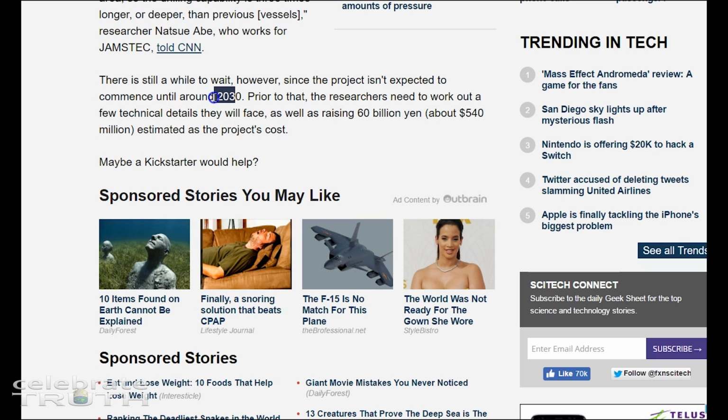Oh, what's taking so long? The article really doesn't go into why they have to wait that long. Maybe a Kickstarter would help. But it says prior to that, the researchers need to work out a few technical details they will face. Oh, we got to work something out. We got to get 60 billion yen, about 540 million. We can do it. Oh, you know what? This was a great idea.